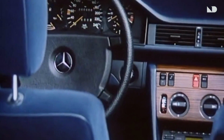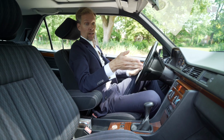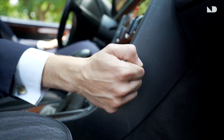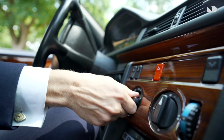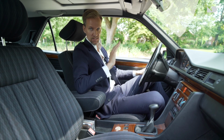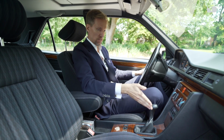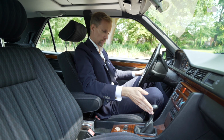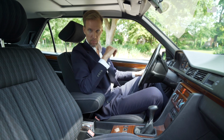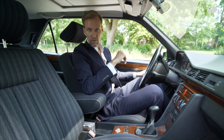That being said, the ergonomics are mostly fine, brilliant even from today's perspective. And the quality of everything is utterly unimpeachable. And then there is this piece of zebrana wood trim, which used to stand for the Mercedes-Benz brand back in W124's day, almost as much as the three-pointed star on top of the grille.